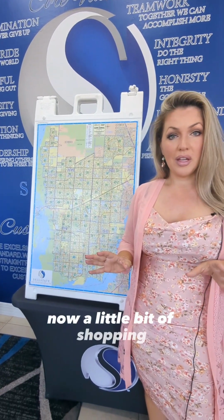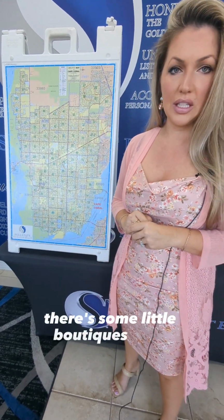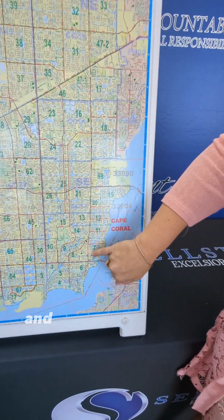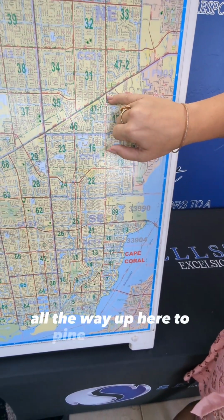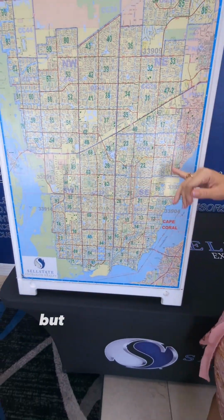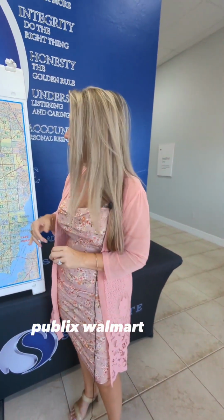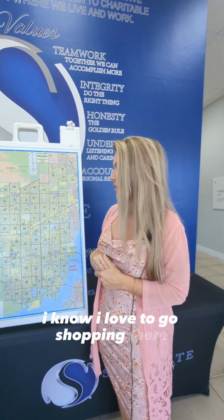Now, a little bit of shopping. Where can you go to do some shopping? There's shopping to do on the 47th Terrace. It's mostly a lot of restaurants. There's some little boutiques there. But Del Prado, this is all the way in the southeast. And this runs from Cape Coral Parkway all the way up here to Pine Island Road. And Pine Island Road, we have a lot of upcoming shopping areas in this location as well, but you'll find your Ross's, your TJ Maxx, Publix, Walmart, Target. We have a super Target on Pine Island Road. I know I love to go shopping there.